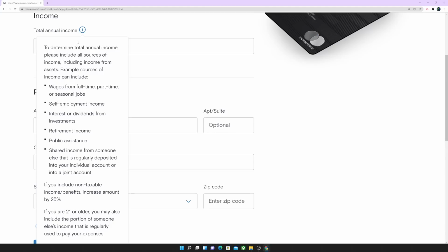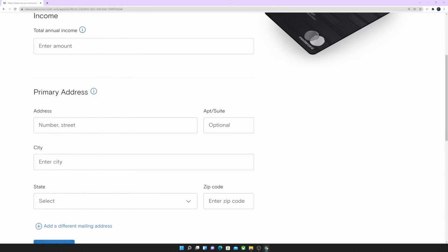If you include non-taxable income benefits, increase amount by 25%. If you are 21 or older, you may also include the portion of someone else's income that is regularly used to pay your expenses. So this has a pretty broad criteria in terms of total annual income. Once you determine that, you're just going to enter it in this box right here. You're also going to enter in your primary address. So again, like I said, just pull up your TransUnion credit report, see what address is on your TransUnion credit report. Just make sure that everything is consistent before moving on. So I'm gonna enter this information and go on to the next page.